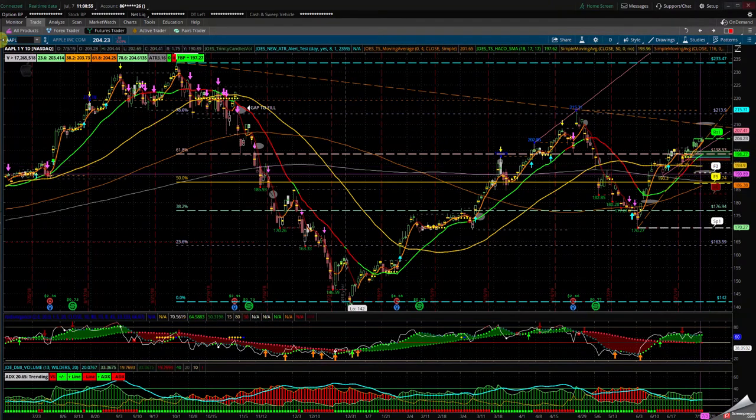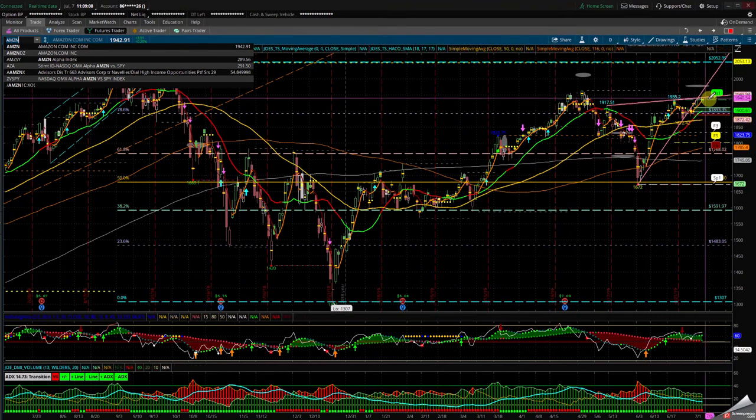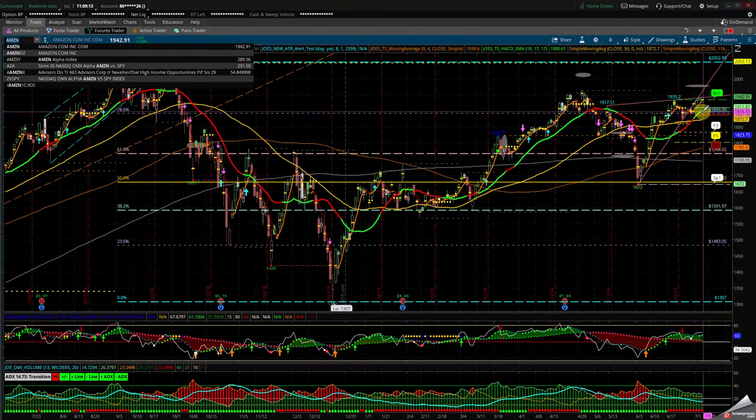Amazon is doing the cup and handle, trying to break out of this prior high at 1940. Does it get to the upper oval here, or come back to the 18 SMA and the 50? Keep an eye on this oval if there's continuation to the upside in the market. If not, look for your reversal.